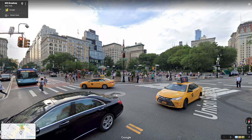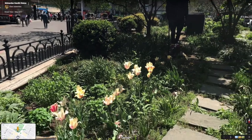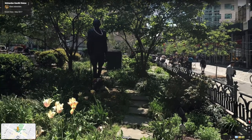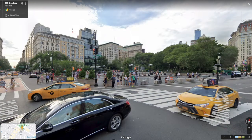Includes statues of George Washington, Abraham Lincoln, Lafayette, and Gandhi. And the Gandhi statue is one of my favorites. Looks like this. People always place garlands and flowers around his neck. And you can see the flowers here. And just really beautiful little park area dedicated to him and that statue. Let's walk along here in Union Square a little bit.